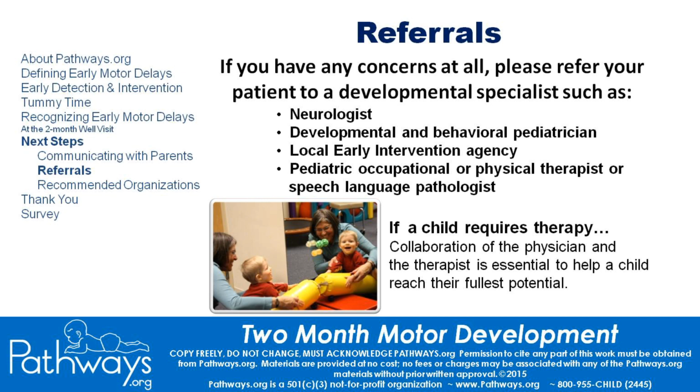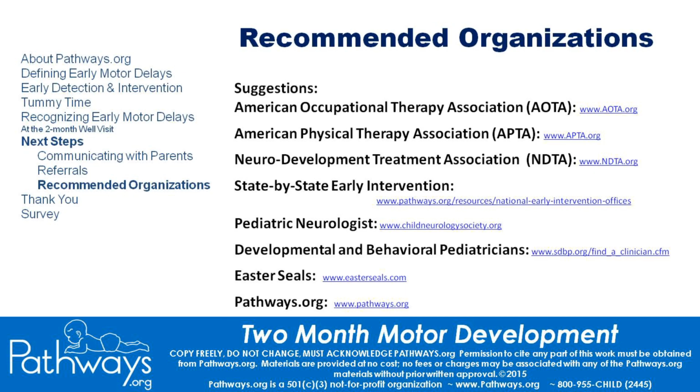If a child and a parent would benefit from a second opinion, they should be referred to a developmental specialist, such as a neurologist, developmental pediatrician, behavioral pediatrician, pediatric occupational or physical therapists, or local early intervention agency. In order to help parents find reliable information, we have created a list of recommended organizations.